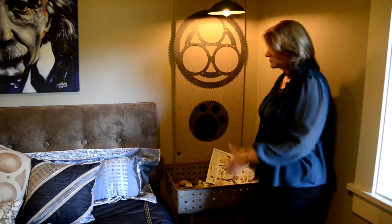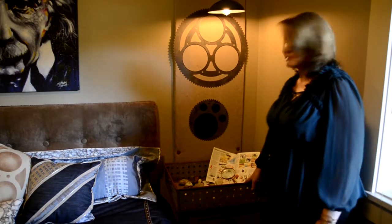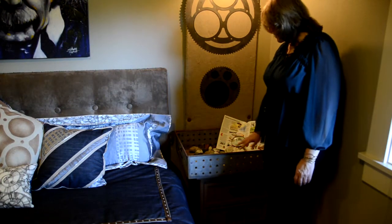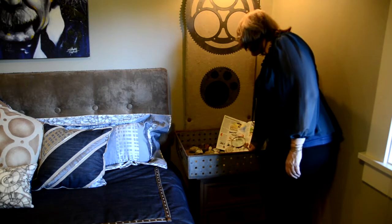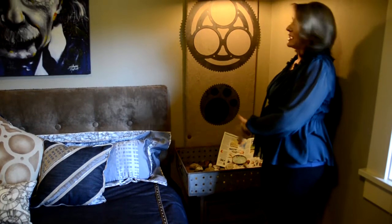Then I found these great antique bulb trays. There's one on either side. It adds to the industrial look of the room, but it also holds the toy of the moment. In this case, it's holding rocks and a gem book and a fun magnifying glass. On the other side, we have an exact matching side at the other end of the bed, and that one's filled with Legos. And you can rotate these out based on what they're interested in that week, that day, that month. Knights, castles, dinosaurs, whatever they love, keep them busy and contained.